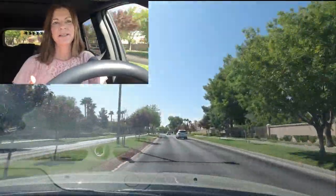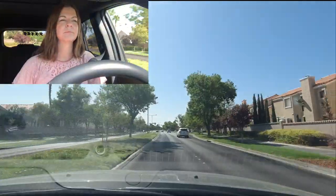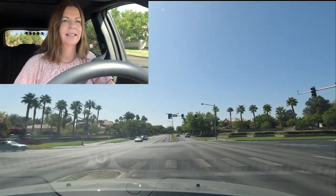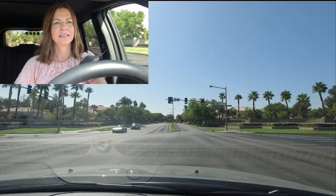So we're going down here on Hill Center, and we're gonna take a left right here on Hill Point. Come on, people. Need to go. Go, go, go.